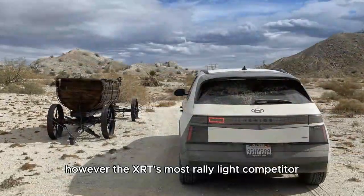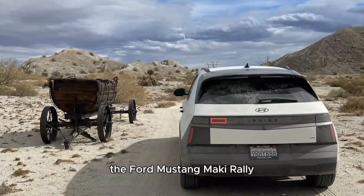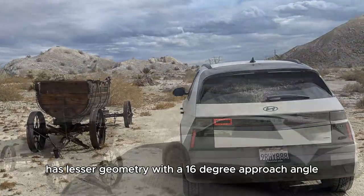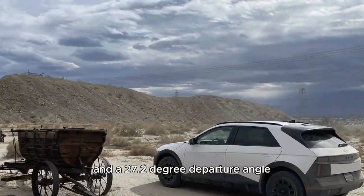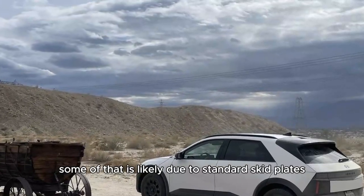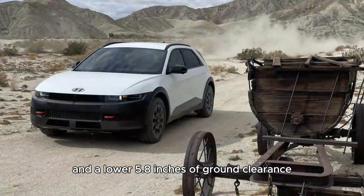However, the XRT's most rally-like competitor, the Ford Mustang Mach-E Rally, has lesser geometry, with a 16-degree approach angle and a 27.2-degree departure angle, though some of that is likely due to standard skid plates and a lower 5.8 inches of ground clearance.